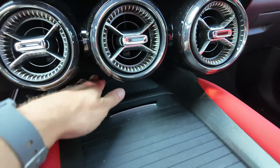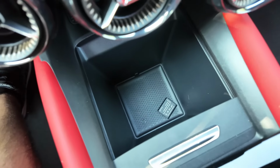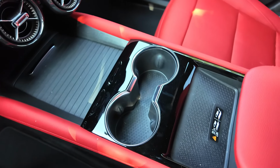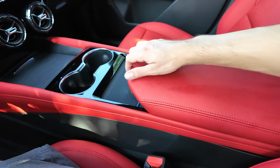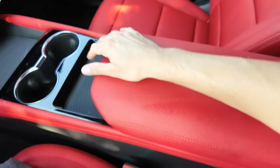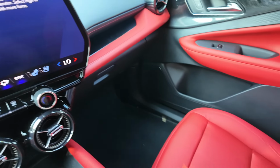There is a storage cubby way down here, and you can pop this open to reveal a lot of storage with 2 USB ports. We have our 2 cup holders and wireless phone charging, and then I love all the red throughout the center. More red on the armrest. Opening that up, we have extra space with another plug, and then the glove box on the far right side is pretty large as expected.